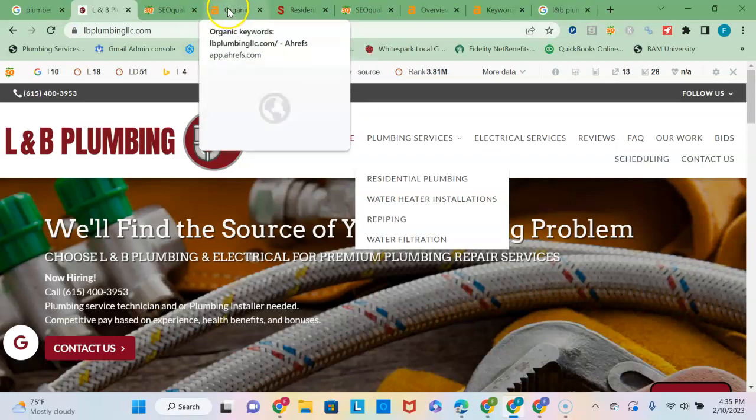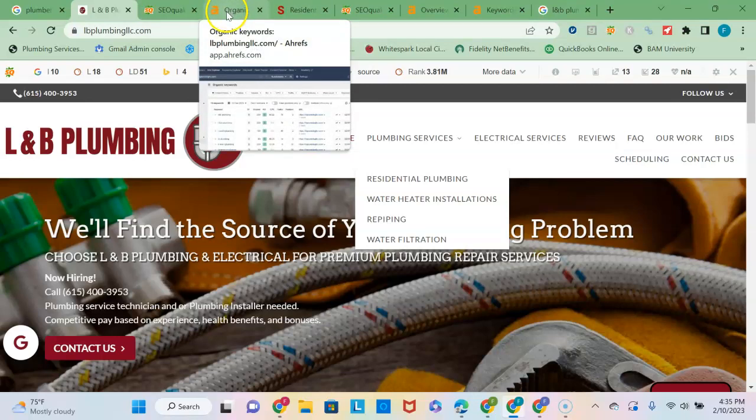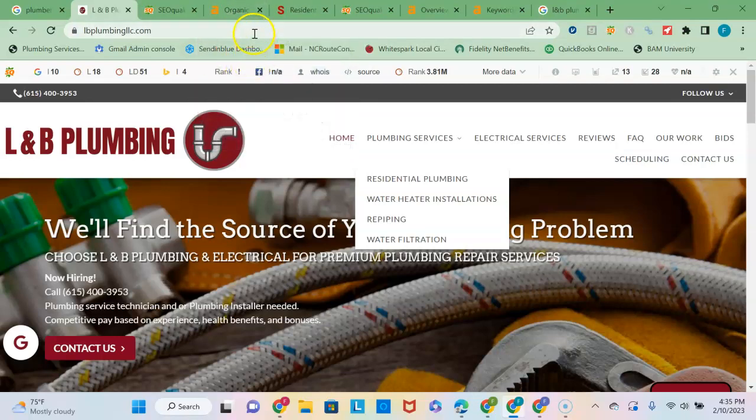I think you are maybe about half that content right now. So if you wanted to look at increasing your ranking, one thing you can do is add more content to the site, specifically the homepage here.